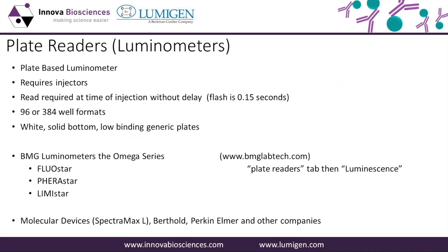SPARCL requires a luminometer. The luminometer must have injectors. It's important that the luminometer is capable of reading the flash at the time of injection. Your luminometer may accommodate 96 or 384 well plates. Both are fine. We recommend white, solid bottom, low binding generic plates to run the assays in.